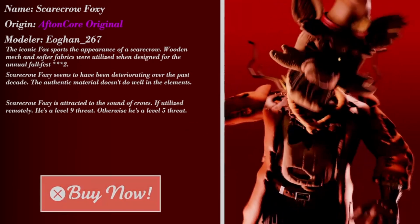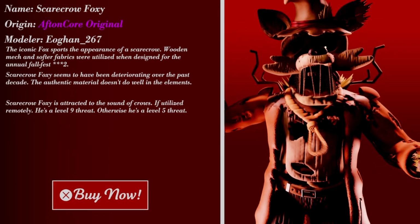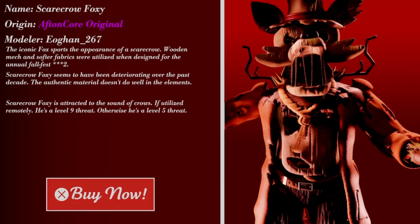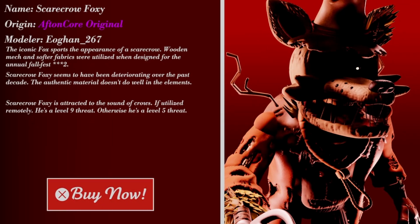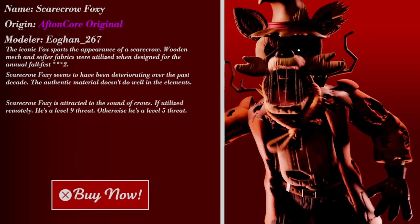Scarecrow Foxy is attracted to the sound of crows? If utilized remotely, he's a level 9 threat. Otherwise, he's a level 5 threat, so there are going to be some crows littered around the map somewhere, and if we trigger those set crows to go off, then he's going to go in that direction. Oh my gosh, that's such a cool mechanic.